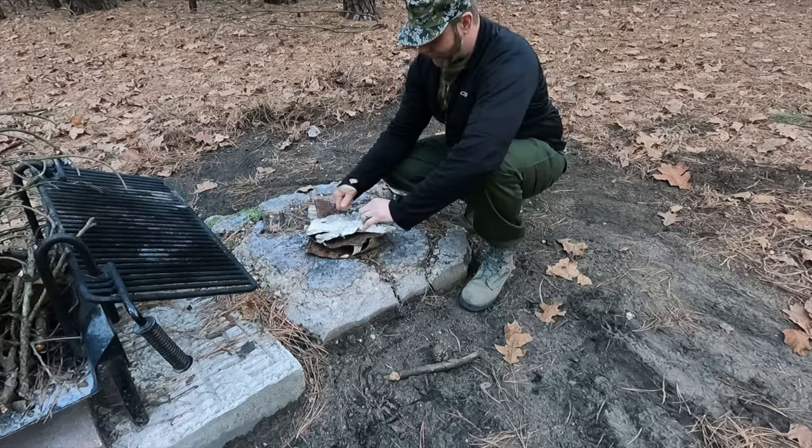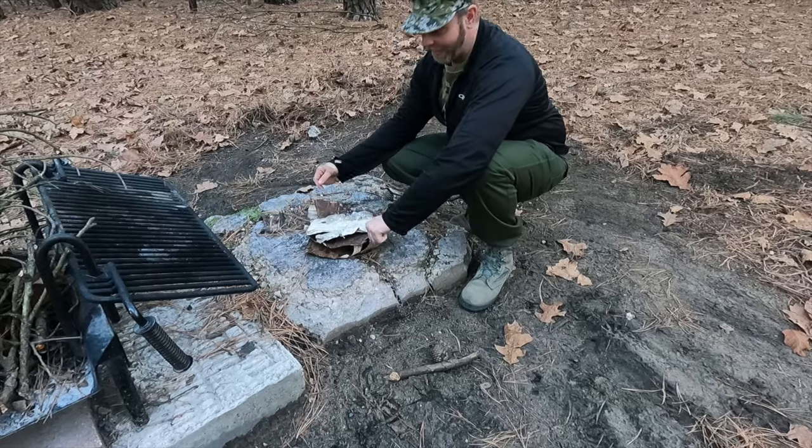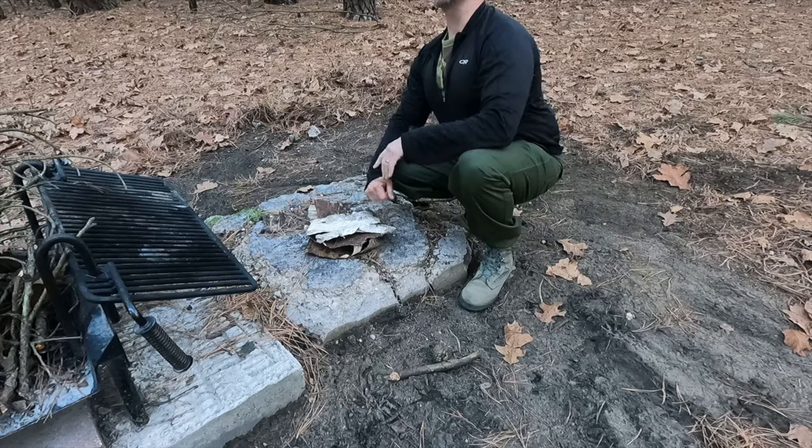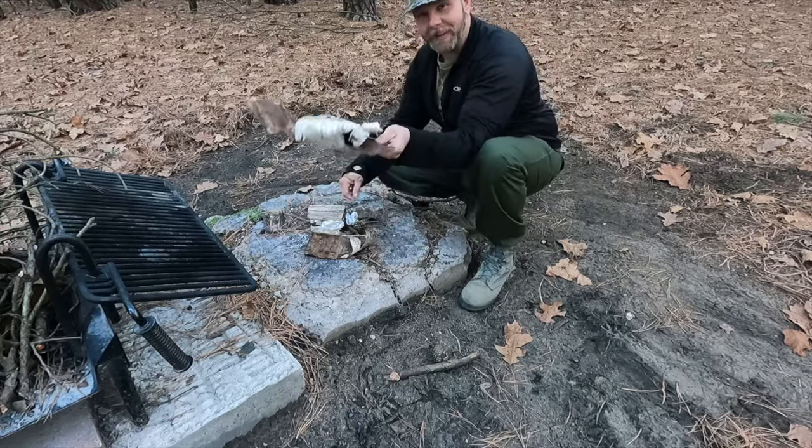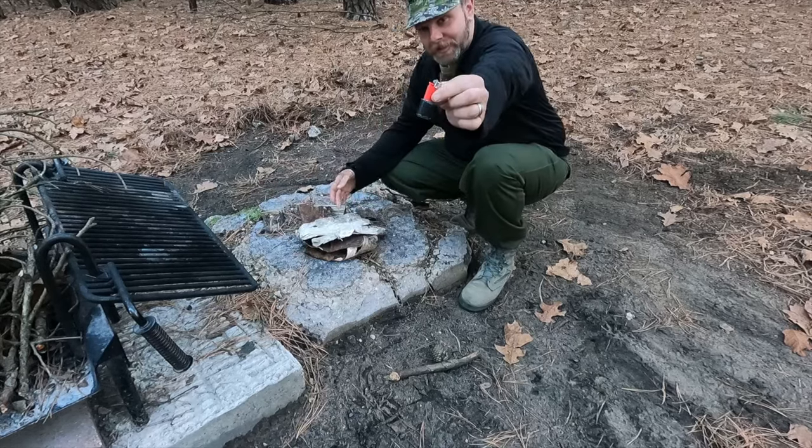It's starting to cool down, so we're going to get a fire going. It's going on 7 o'clock, and the wind is starting to die down, so that's a good thing. Birch bark. And we're going to use the survival lighter.